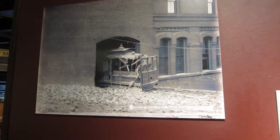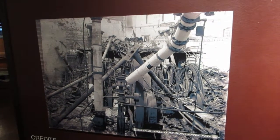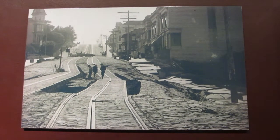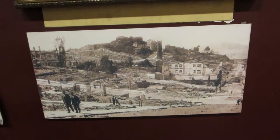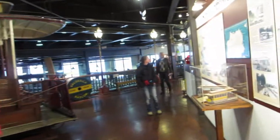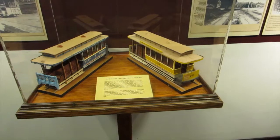Look at that. This is the actual cable car museum. Look what it did to it. And these were the streets. Most devastated streets. It must have been a horrible earthquake. Now the cable cars used to run all over town, but today they're just 4 lines.